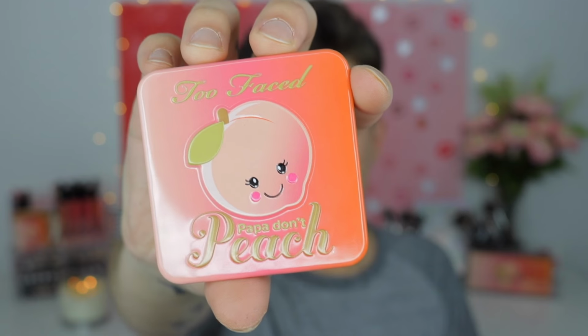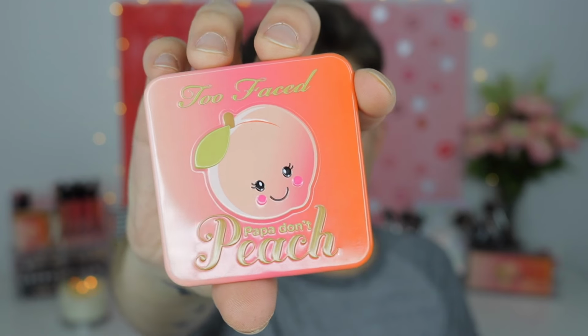So this is called the Papa Don't Peach Blush and it has 0.32 ounces in here. This is a very peachy blush, obviously Sweet Peach. It's gorgeous, guys. I love peach blushes more than anything. Peach blushes are my favorite types of blushes. There's not any other type of blush that I like more than peach blush. I love the NARS Orgasm, but I honestly have to say that the peachy tones are the best tones.